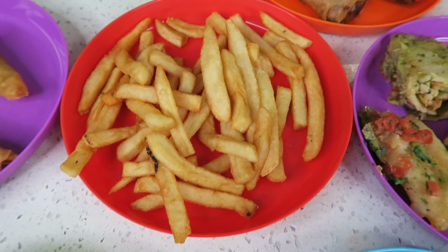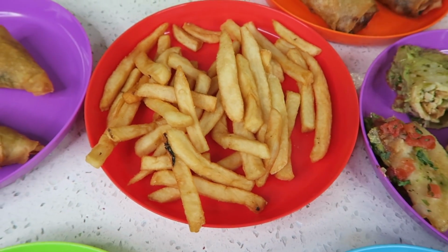Next up, let's try the normal French fries. Sweat dripping down my crack, cause daddy he looking like a snack.